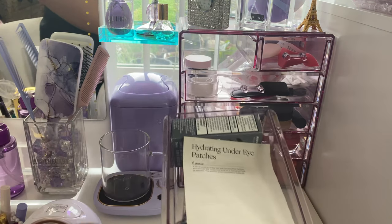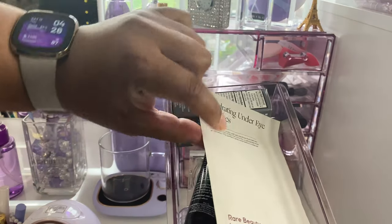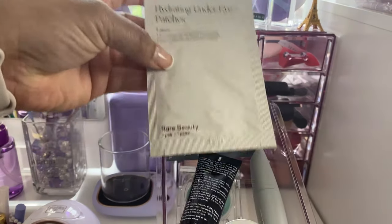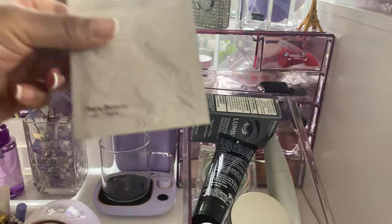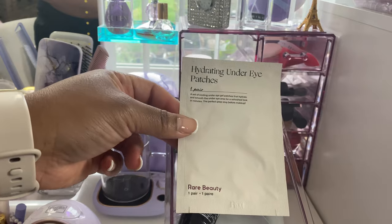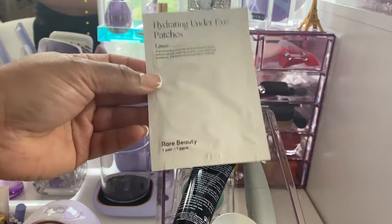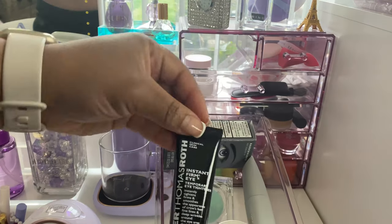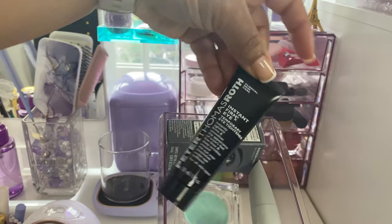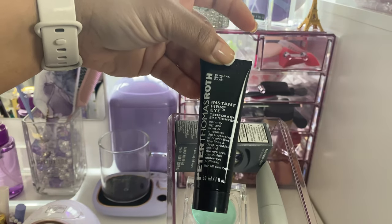Not too much in here. It's kind of like my mesh drawer of things I kind of need to be using, and mostly I try and keep eye products in here. So I have these under eye patches from Rare Beauty. I actually got these free from an influencer, you guys. And then I also have this Peter Thomas Roth. This is the Instant Firmx Eye, the Temporary Eye Tightener.